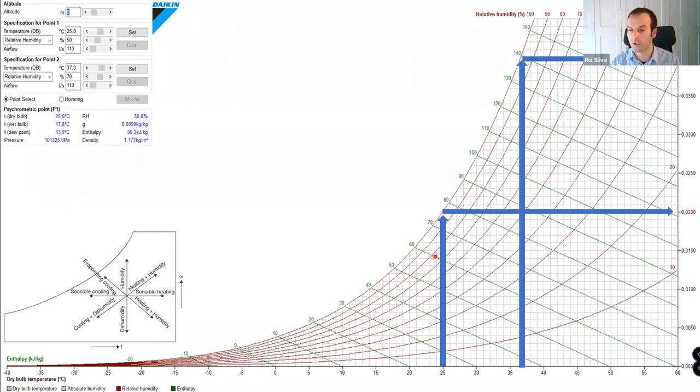So at 25 degrees, the maximum quantity of water that your air can hold will be 0.02 kilograms of water per each kilogram of air, okay? And similar to the example we were doing before, to double the quantity of water to 0.04, we just need to go to around 37. And 37 is a number that is very common in our industry. So around 37, the maximum holding capacity of water will be 0.04.